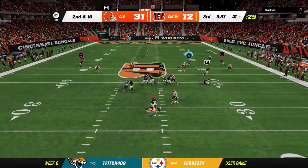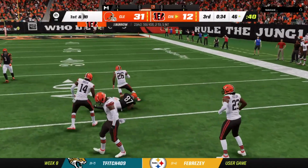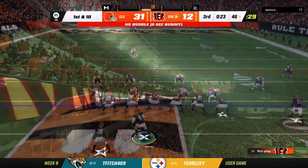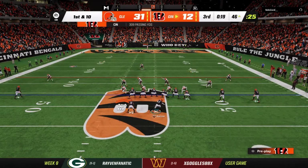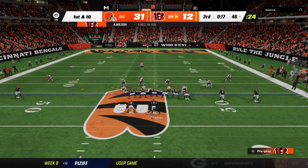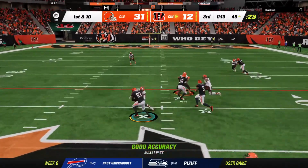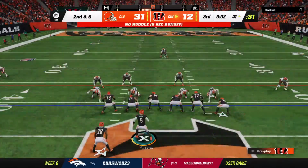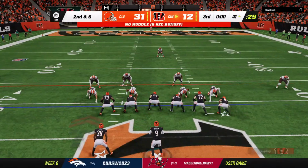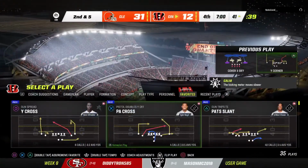To throw once more on 2nd and 10. Burrow. And a completion to Wilson. And he'll be tackled on the other side of midfield at the 46-yard line. They will throw on 1st down with Burrow. Over the middle, complete. It's Boyd. And he'll be brought down just shy of the 40. 1 quarter remains here as we wrap up the week on a Monday night.